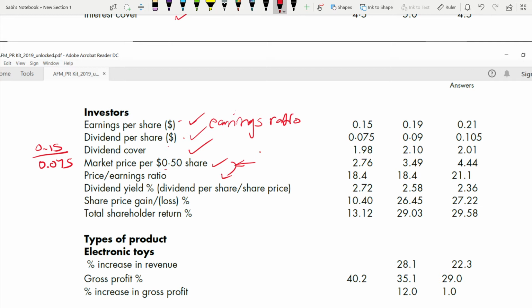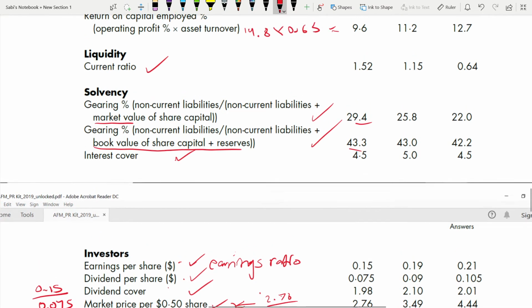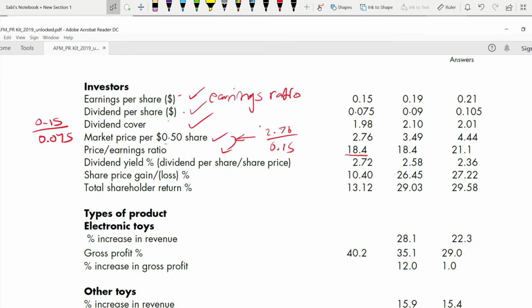So when you're finding your PE ratio, what is your price? Price is 2.76, right? So here it will be 2.76 divided by your earning ratio, that is 0.15. Hence you are getting 18.4. That's how you have to find it for the other years also, right? First I will calculate all and then we'll see.